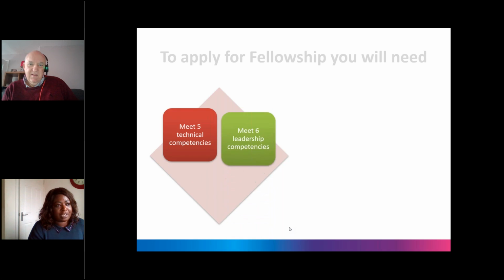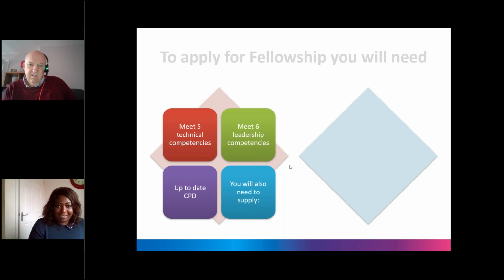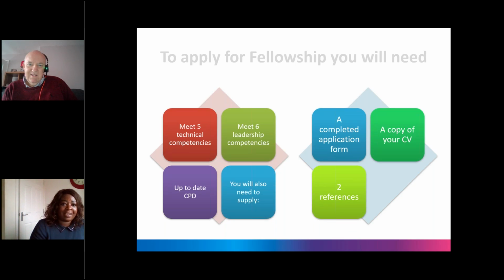This is some of the criteria that you will need to meet in order to apply for fellowship. So you will need to meet 5 technical competencies laid out in our competency framework document, but we'll cover that in more detail in a moment. 6 leadership competencies at strategic level. You must have up-to-date CPD, and you'll also need to send us the completed application form, a copy of your CV, 2 references, and we will supply you with the reference request letter and reference form.